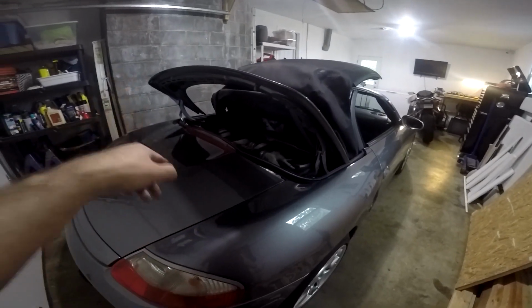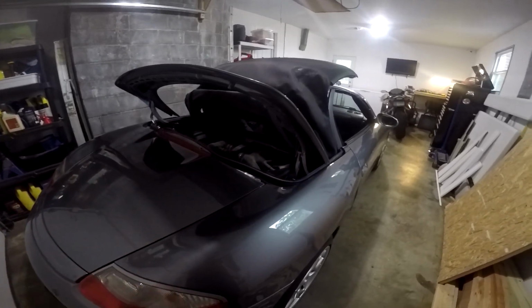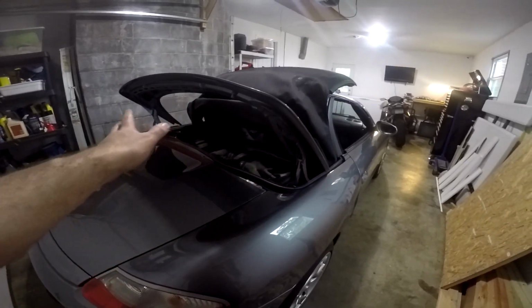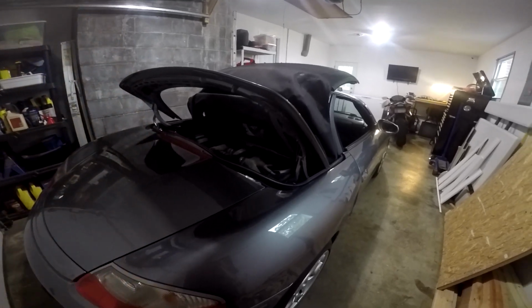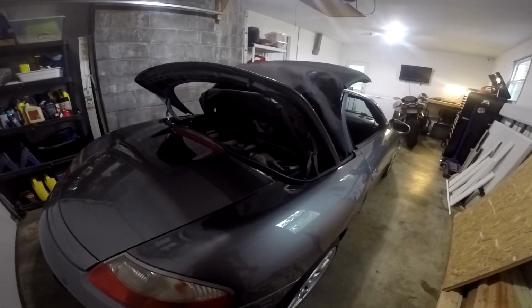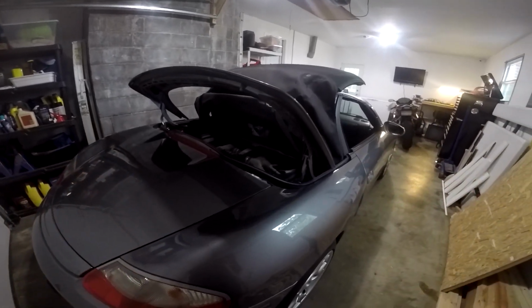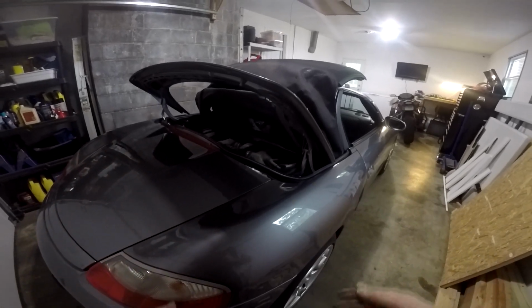Alright guys, we're done. We changed the air filter. I took a look at the air injection system. I couldn't find an immediate problem, so I'm going to put it back together for now. I'm going to drive it for a little while, see if the code comes back. If it comes back, then I'll revisit this and I'll put it at the end of this video. If it doesn't come back, then I'm just going to post this video showing you what I did, and hopefully it helps somebody else out.